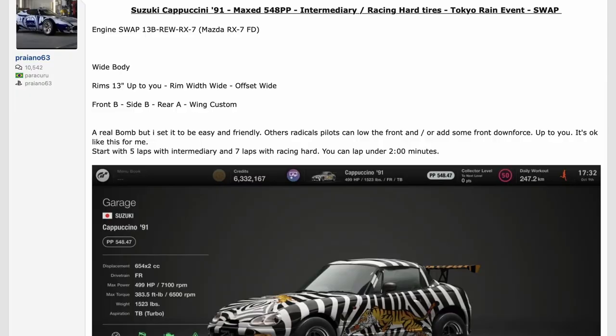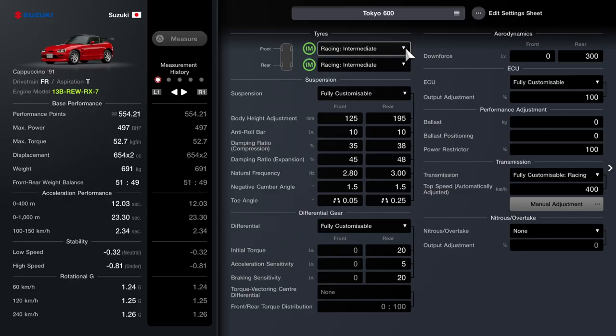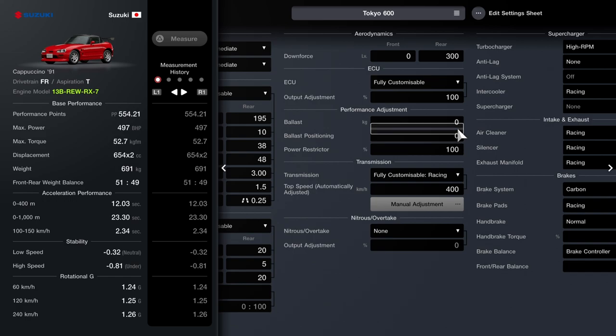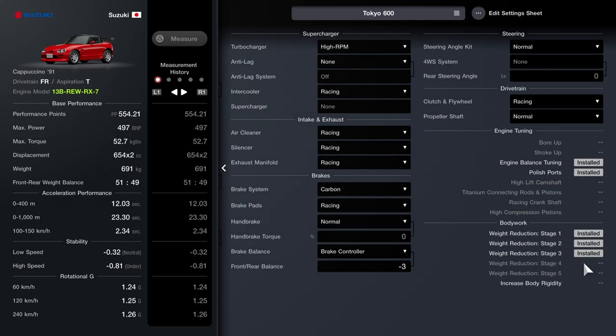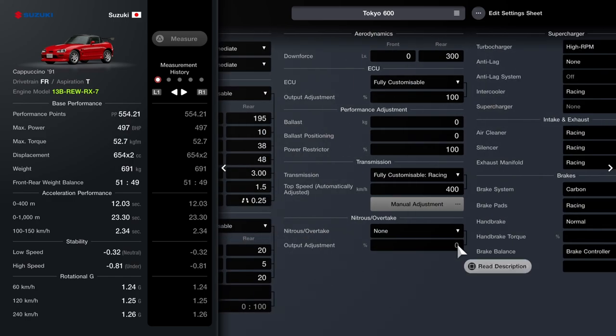Next is the setup, and I'm using the one from Priano 63 on GT Planet. The link is down in the video description, so check out his tunes on GT Planet. The only thing I changed is the transmission. I use a simple 400 km per hour top speed setup and didn't adjust any of the separate gears.